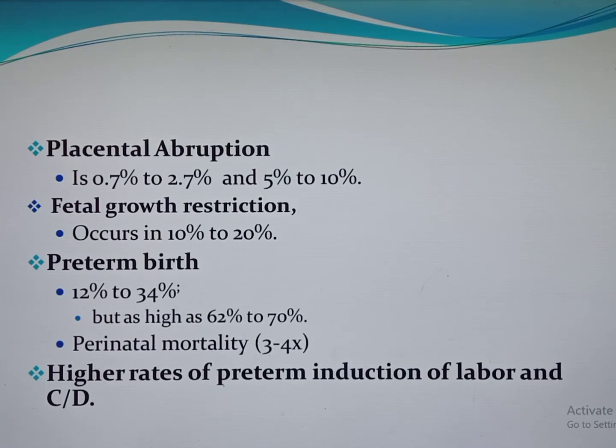Placental abruption, another complication, occurs in 0.7 to 2.7% of women with mild chronic hypertension, and 5 to 10% of women with severe or high-risk chronic hypertension. With the development of superimposed preeclampsia, the risk of abruption is significantly higher. Also, the use of antihypertensive medications to control blood pressure doesn't reduce the risk of placental abruption. The other complication is fetal growth restriction. It occurs in 10 to 20% of women with chronic hypertension. It is one of the signs of placental dysfunction, and with the development of superimposed preeclampsia, the risk of fetal growth restriction is as high as 50%.